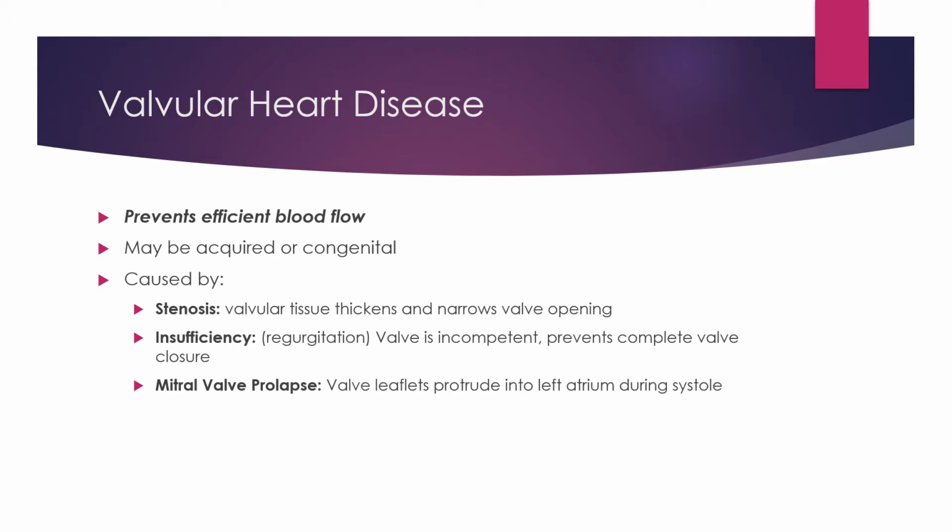And this can be acquired or congenital. Some people are born with yucky valves, and some people, through no fault of their own, develop diseased valves. And then there's some people that do some risky things that end up with valve disease. So we can have stenosis, which is where the tissue just gets thick and narrows, right? We get some scar tissue.